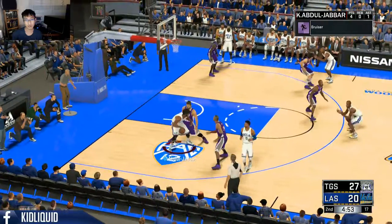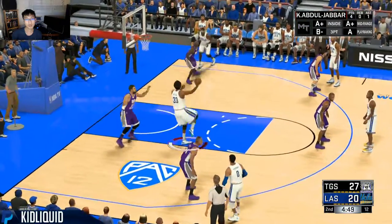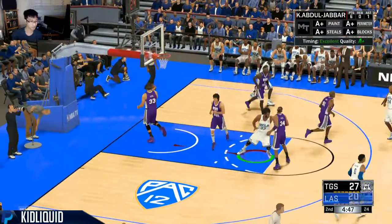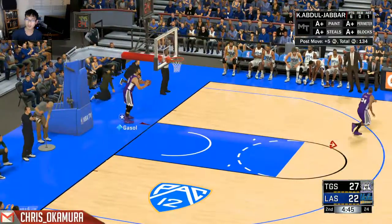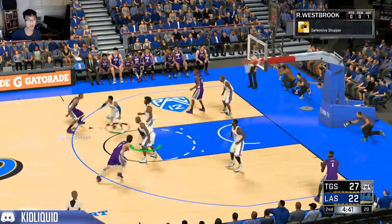All right, the second quarter beginning in just a moment. And guys, what's your take on Toronto so far? I tell you what, the scoring has come in threes for the most part here so far. Every time down the floor, it seems they're knocking down the triple.